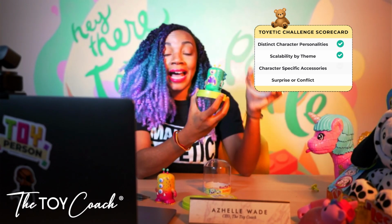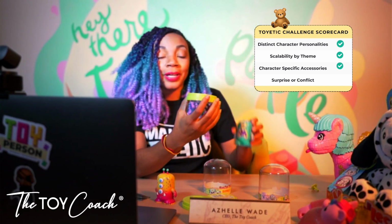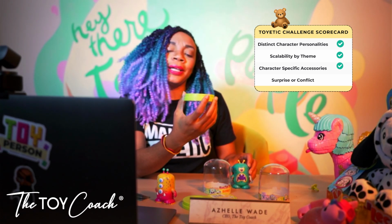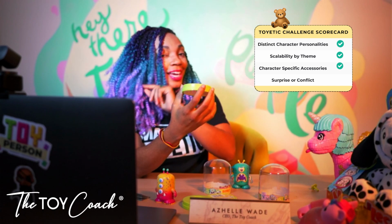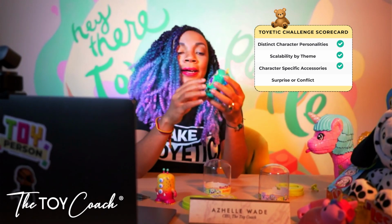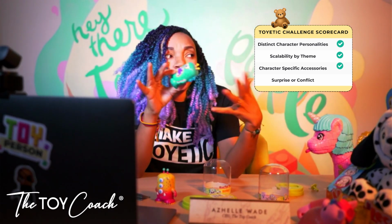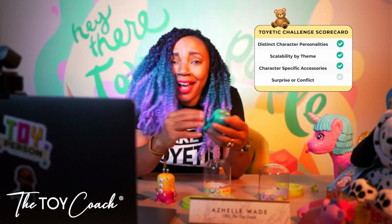So yeah, character-specific accessories, Booksy has them. We didn't even talk about the bookshelf, but the bookshelf is another character-specific accessory that you can get to add on to the play with this toy. So yes, check character-specific accessories. Our last toyetic principle for these Booksies is surprise. Does Booksy have a fun surprise or conflict element to it? And I gotta say, yeah, 100%.